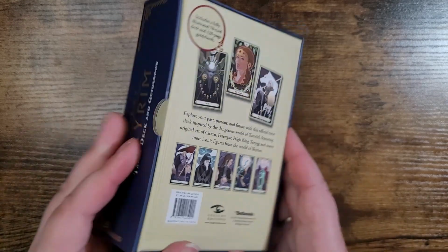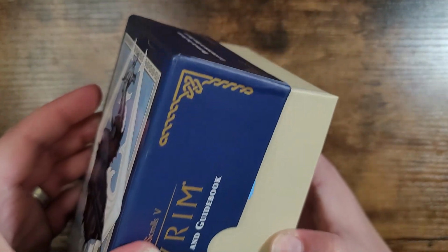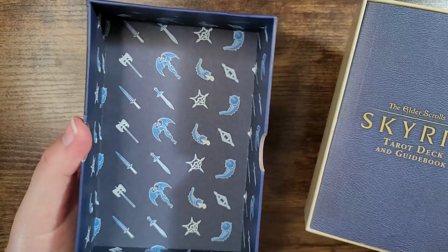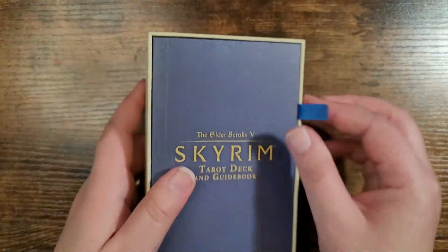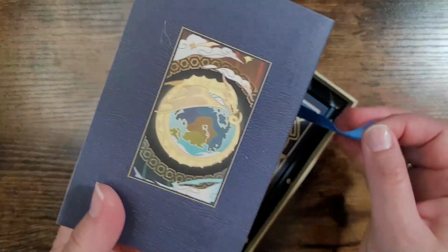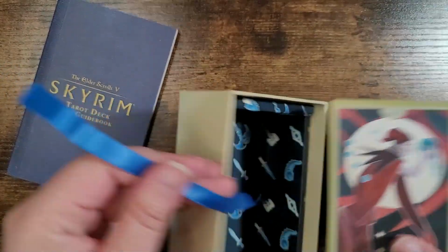All right, so let's open it up. I love the foiling on the package. I think that's great. Oh, that's really pretty. I'm assuming these are all symbols that I will know nothing about. So there's the guidebook, and then we have the cards.